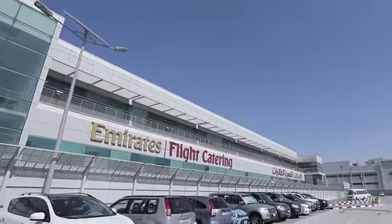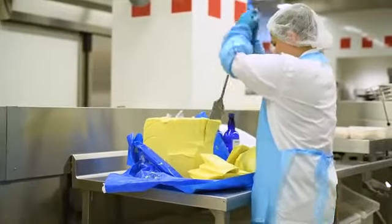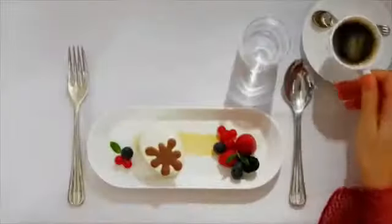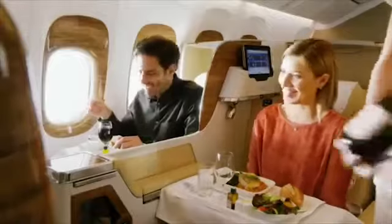Here in Dubai, Emirates Flight Catering makes 110 million in-flight meals a year. As the world's largest catering facility, they run 24/7, cooking up every snack, dessert, and main dish, eaten by the airline's 55 million passengers a year. And these travelers eat a lot.